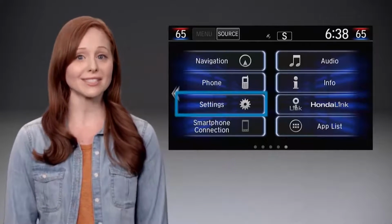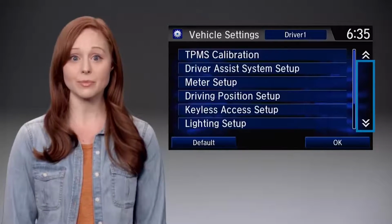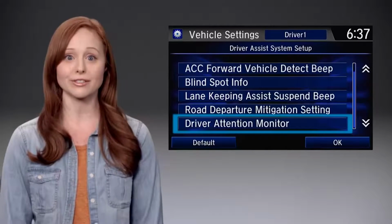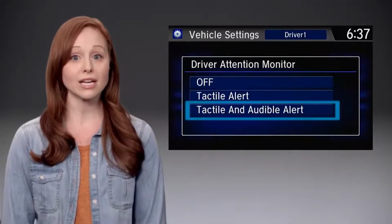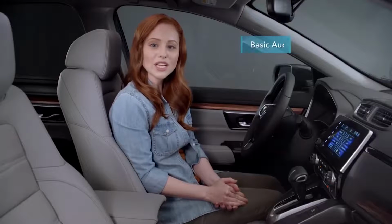From the home screen, select Settings, and then Vehicle. Touch Driver Assist System Setup and select Driver Attention Monitor. Then you can choose among tactile and audible alerts, or tactile alerts only.